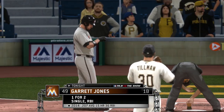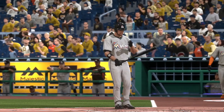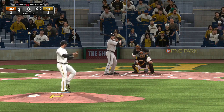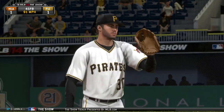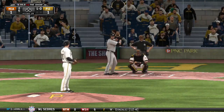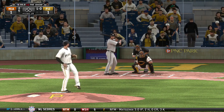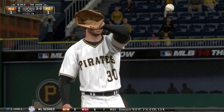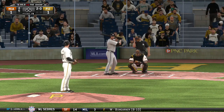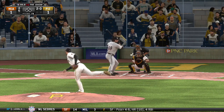Garrett Jones will get us started here for Miami, and he'll have backup in the form of Giancarlo Stanton waiting on deck. A fastball off the plate away. It's ball 1. Well, one thing we've seen from this guy on the mound so far, when he makes bad pitches, they typically miss out of the strike zone. They don't miss in the zone where they can be crushed. Changeup stays outside and is behind 2-0.